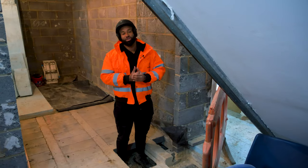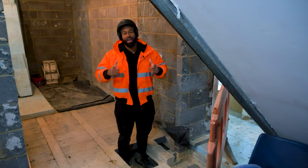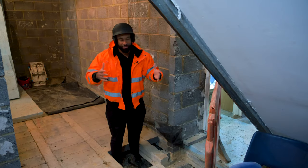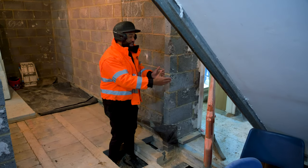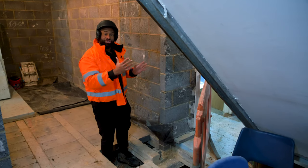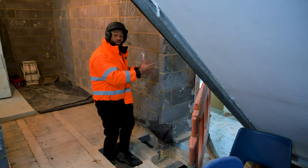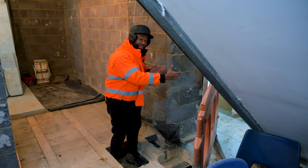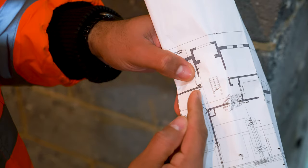Now, we've been waiting for the structural engineers' plans, and we have now got them. However, we begin to open up the floor to do the work, and then we have another surprise. In this area, the engineer has designed a pillar to be here. Now, it was a good design because the engineer wanted the pillar to sit on top of the existing foundations. However, the foundations actually sit on this side of the wall. The pillar sits on this side.